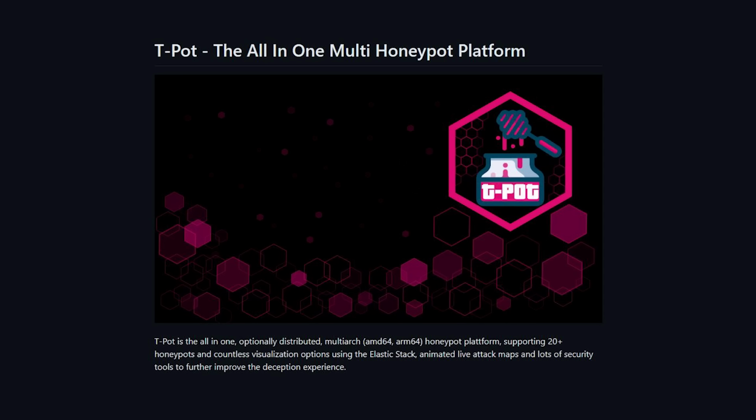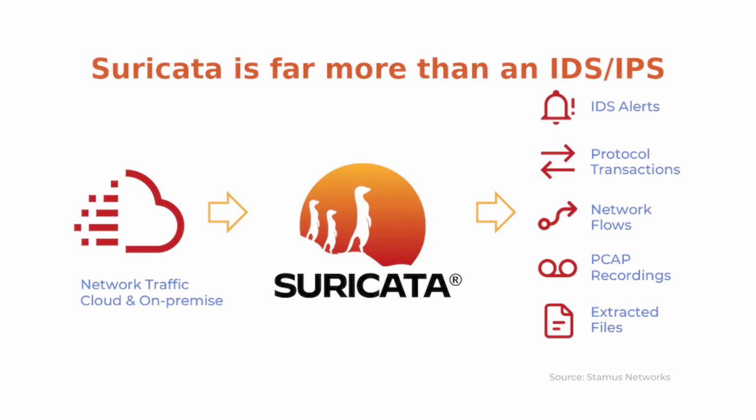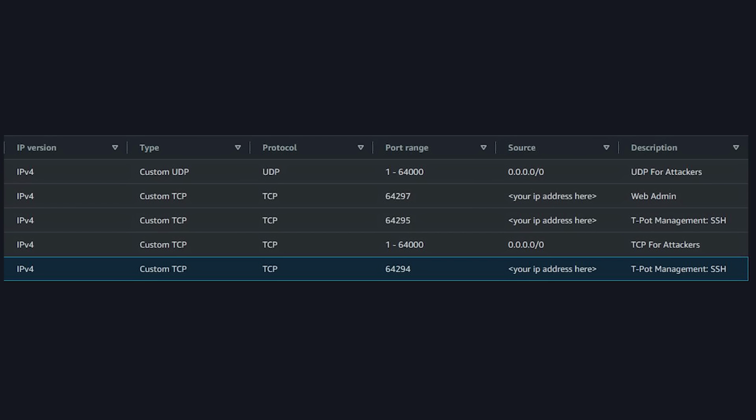T-Pot is an all-in-one honeypot platform that can deploy over 20 unique honeypots as virtualized containers on one single computer. T-Pot includes security tools to detect, monitor, and correlate traffic from each container utilizing the Elastic Stack and Suricata. I chose to install it on top of a virtual machine in AWS. Follow their documentation, run these commands, and you'll be up and running. After that, you should create firewall rules like this so only your IP can access the control ports for the honeypot.